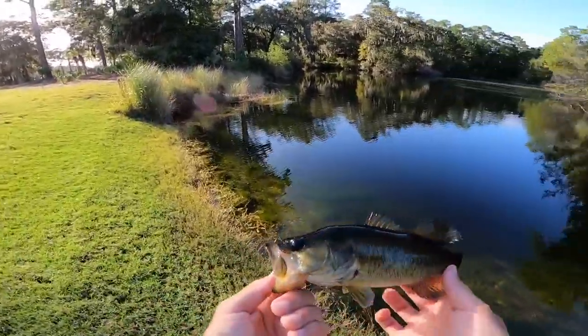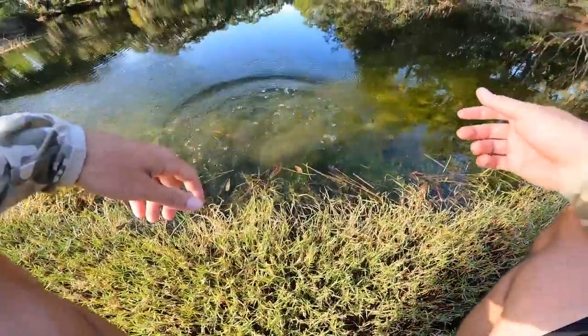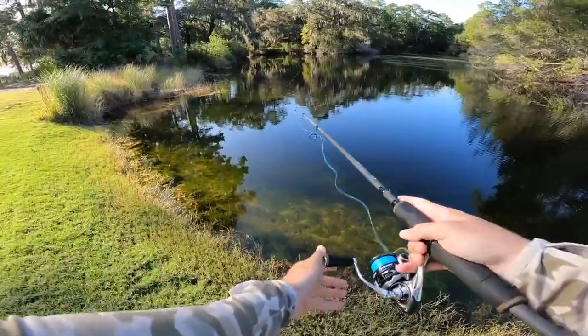It's from him being up in that grass. But thank you, buddy. I appreciate the bite. That is a little one. We don't want to catch many of them, but we're gonna keep on hunting. All right, fish, they are biting, son.